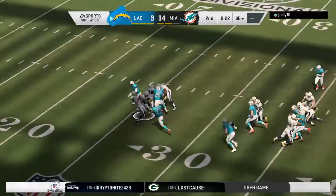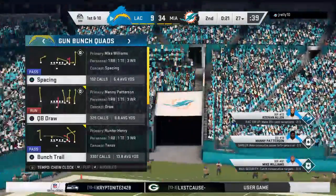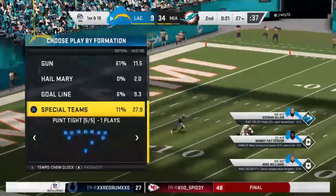And he'll take this across the 25. A couple extra yards up to the 27-yard line.